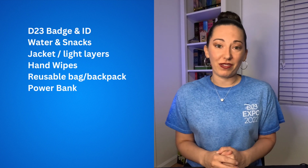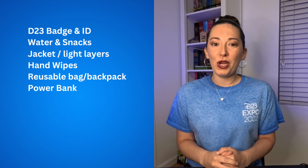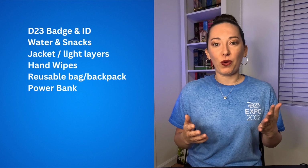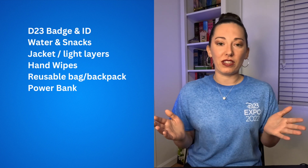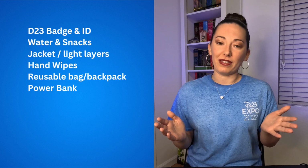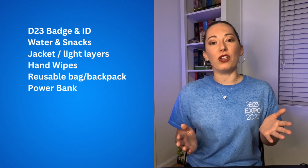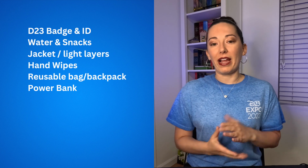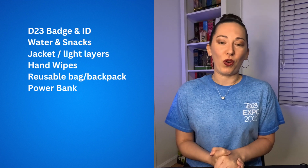A power bank of some sort is very important for your phone. Between taking pictures, checking your schedule, and doing virtual queues, your phone can die very quickly and everyone is in search of the same and few power outlets available. So have a power bank so that you can charge up when you need to, even while you're doing something else, and you're not relying on having to find a power outlet to plug a cord into.